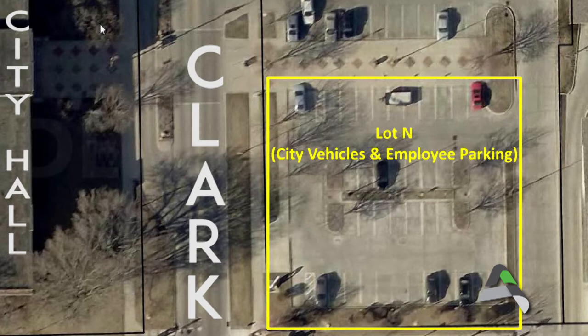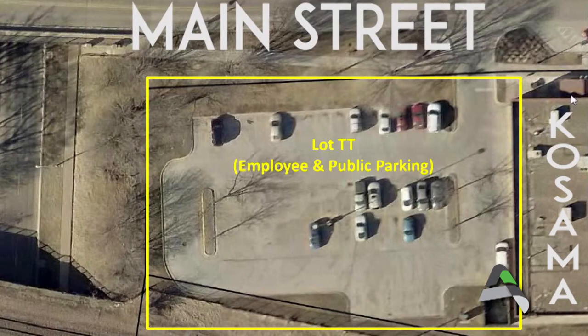The next area for parking is Lot TT, which is located just west of the depot or Kasama area on the south side of Main Street. This lot will be designated for employee parking as well as public parking.